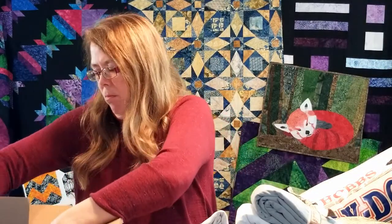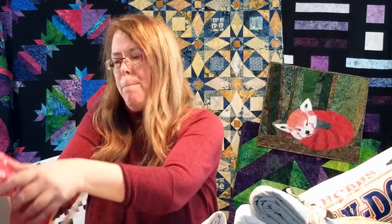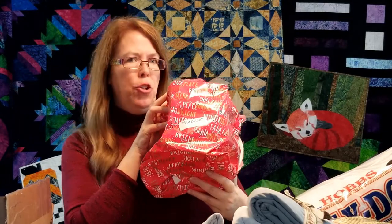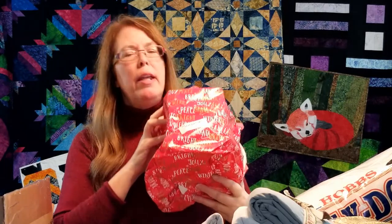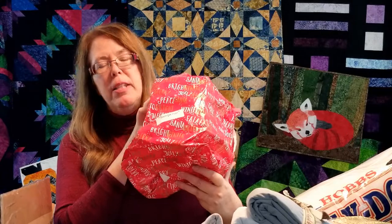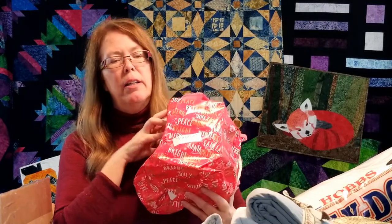Finally, I received this. Every time we get a shipment, which comes in January and then in July, we get what they call a surprise. And this surprise bundle is like the other one that I showed you earlier, in that it has a half yard of everything in the collection plus two coordinates.